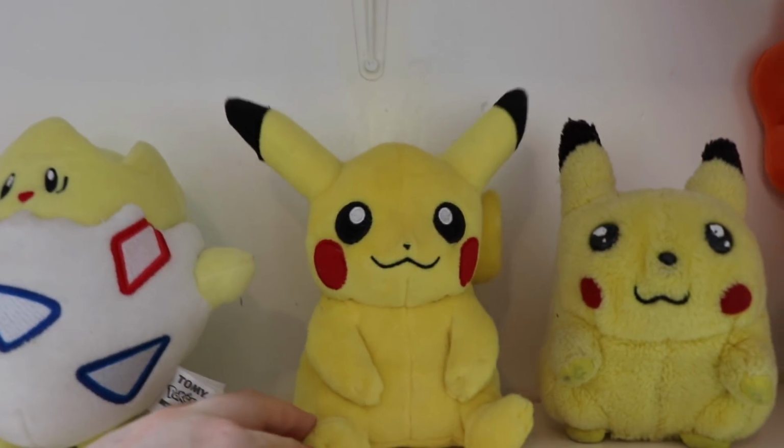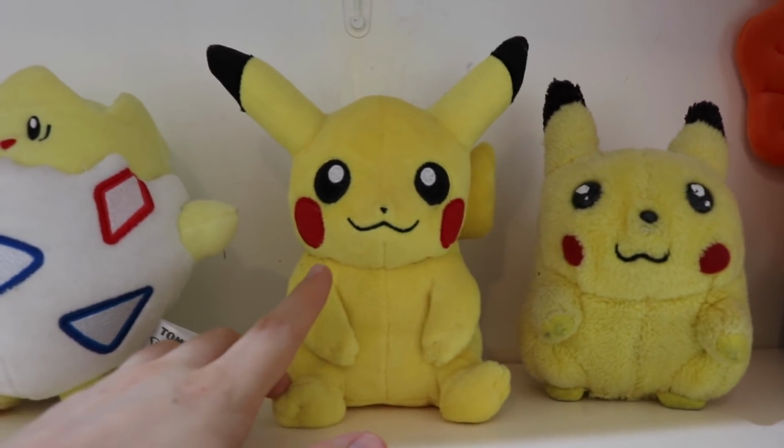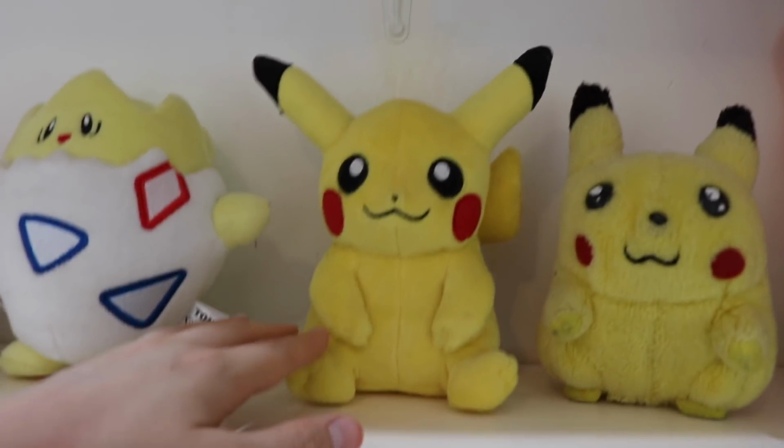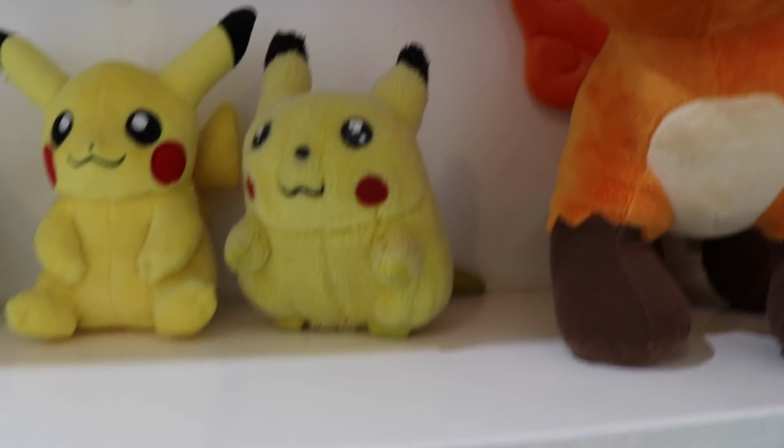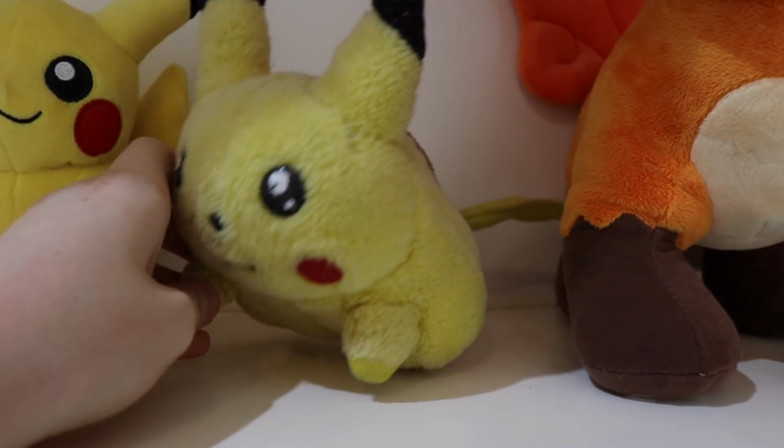I literally went to the Pokemon Center the second day I was there, and I carried him around my entire Japan trip for 3 weeks. He went everywhere with me. This Pikachu is my sacred pride and joy.